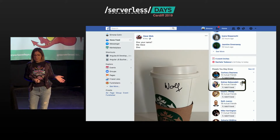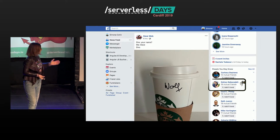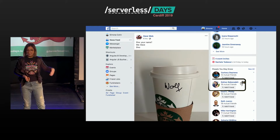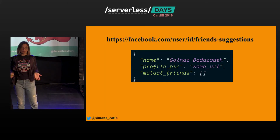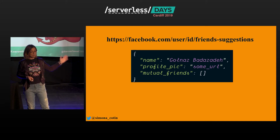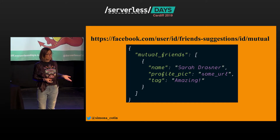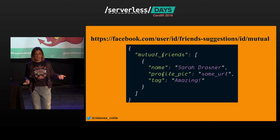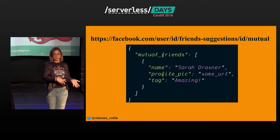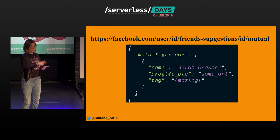The other use case, if we look at this page on the right-hand side where I'm being suggested to become friends with Golnaz, basically the information that I have there is a profile picture, her name, and the number of mutual friends. So again, thinking in REST terms, we would probably make a request to retrieve the list of friend suggestions, and we would get an array of people with their names, their profile picture, a list of mutual friends, and then would have to make a new request to get the list of mutual friends. So this is known as the N+1 problem, where basically we make a request only to discover that we need to make another request. And that means N+1 round trips to the server.